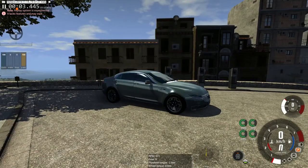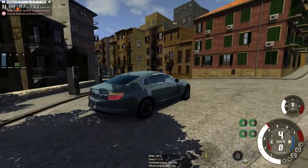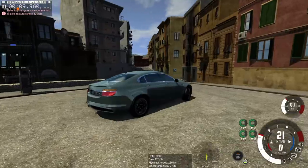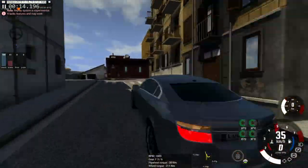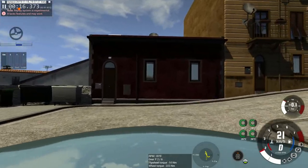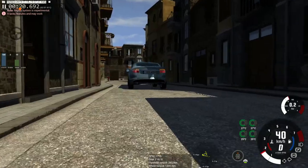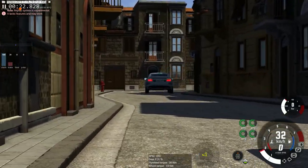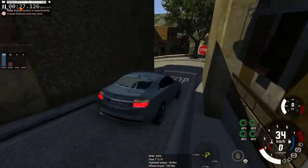Right, here we are in the Regal, so let's start up that engine and take it around town. Oh my goodness. This car, it's definitely smooth. Oh my goodness, you feel that? It's quite a quiet car, actually. Doesn't produce a whole lot of noise, and it is extremely smooth. It doesn't feel bumpy at all around the corners.